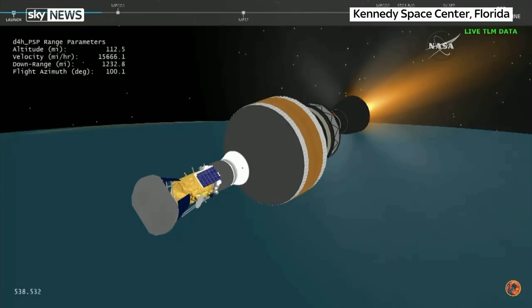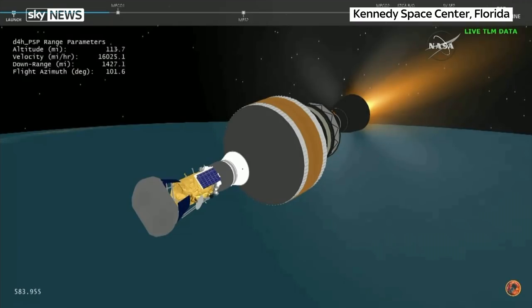Now 9 minutes into flight. At 9 minutes 40 seconds into flight, just under 1 minute remaining now in the first burn of the second stage. Second stage continuing to perform nominally. RL-10 engine performing well. Tank pressures look good. Vehicle body rates remain smooth.